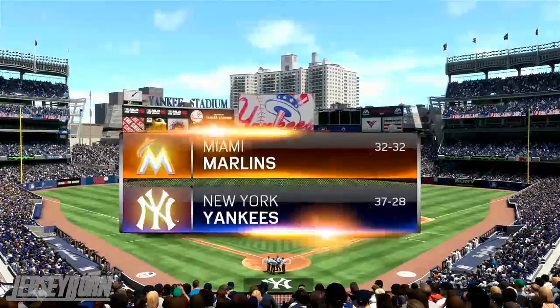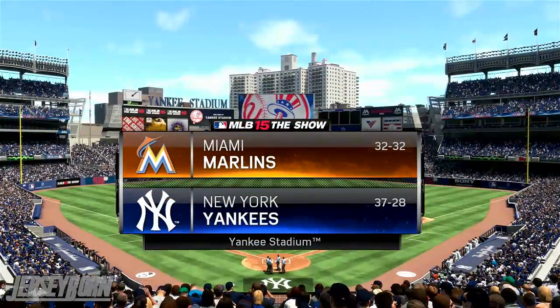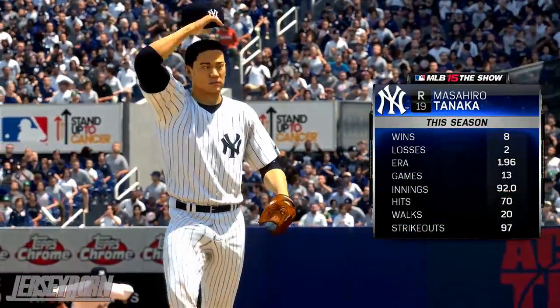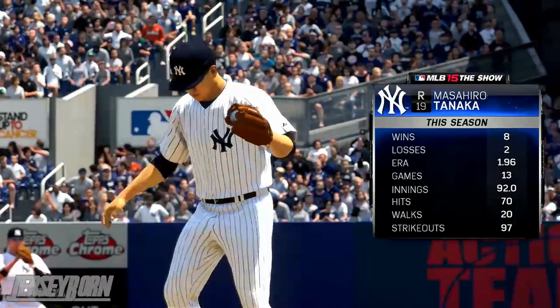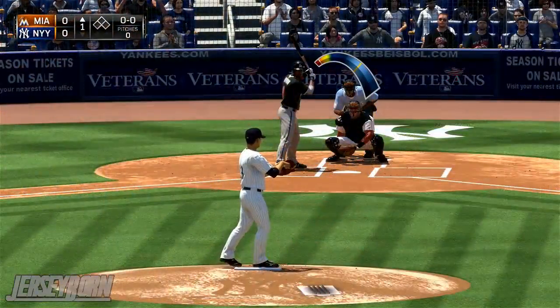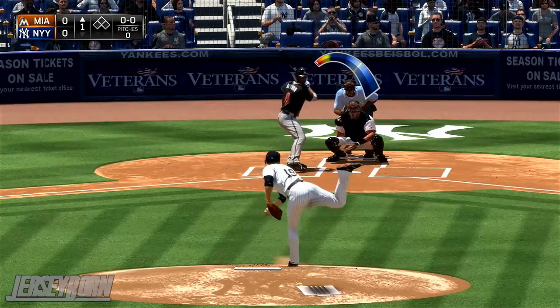Here in the Bronx, the 37-28 New York Yankees played host to the 32-32 Miami Marlins. Masahiro Tanaka on the bump for the Yankees, 8-2 on the season so far with a 1.96 ERA in 13 games started.